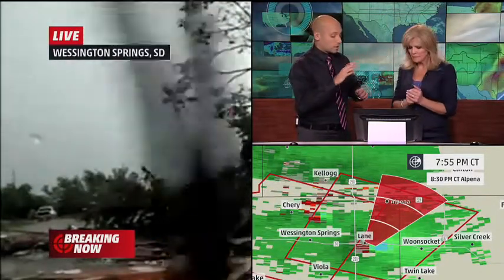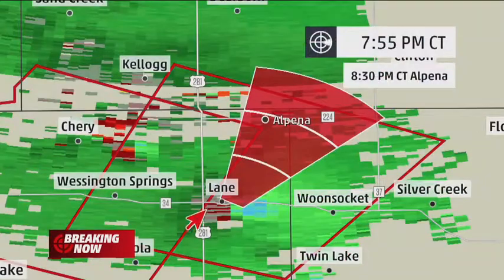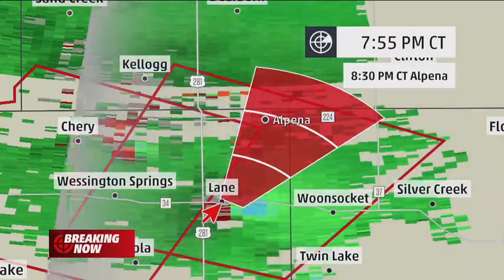Now, Kim, showing that this is a volatile situation. Right now, what Adam has highlighted for us is the timing of another confirmed tornado just outside Lane. So if you are in Lane, take cover immediately. Get into your safest room, the lowest level of your building, putting as many walls between you and this storm as possible.